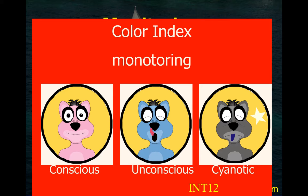Monitoring. In the bad old days, if you were pink, everything was good, you were conscious. If you were a little cyanotic and unconscious, you better take the tooth out and hope that the pain restarted the heart. And if they're this blackish color with a very purple tongue, you better get them on some oxygen too. That's no longer considered appropriate.